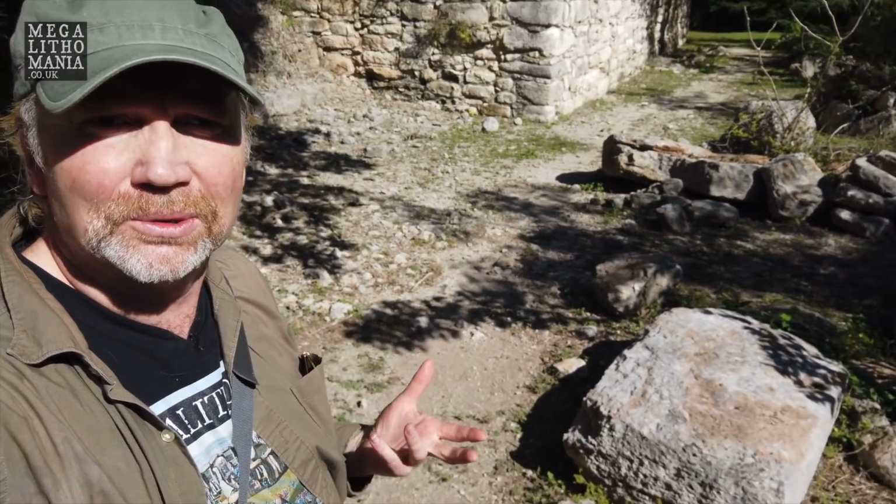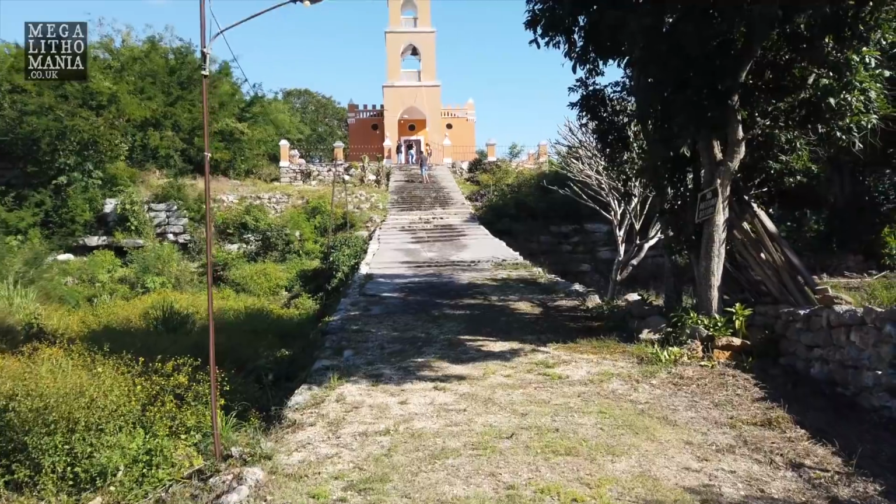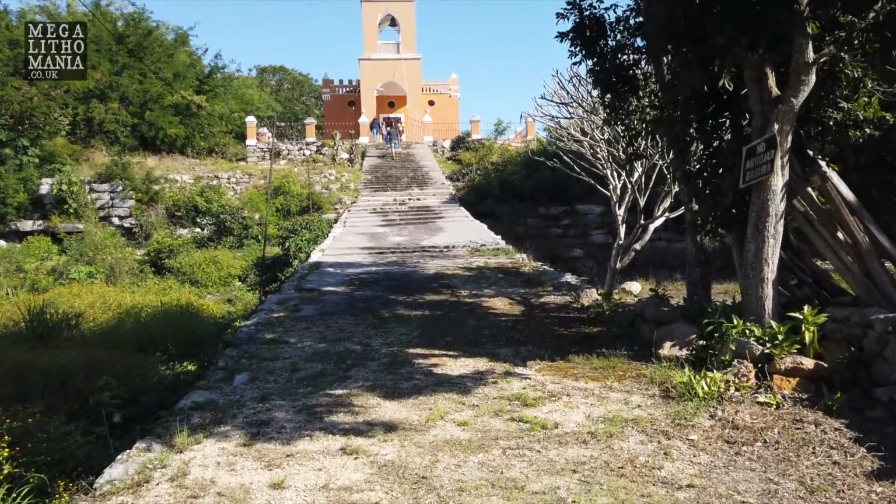So inside the site of Ake, the guard let me in to have a quick look around because, you know, I'm a researcher. And you can see, look, just megalithic blocks lying all over the place. The whole foundation of this site is megalithic. Even the hacienda is megalithic foundations, and the church itself, which was built over the main Mayan site.